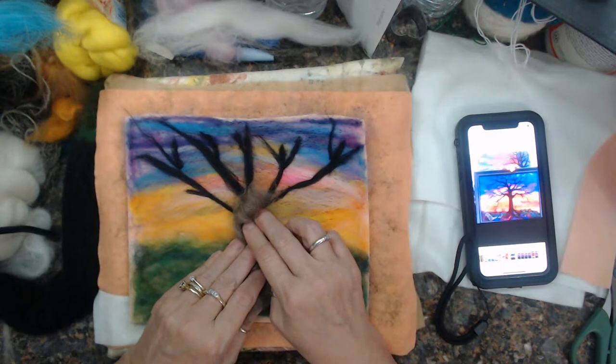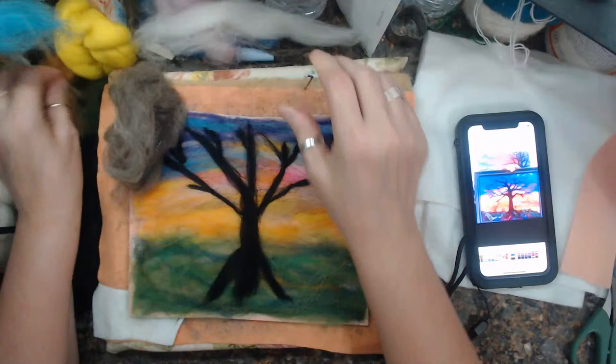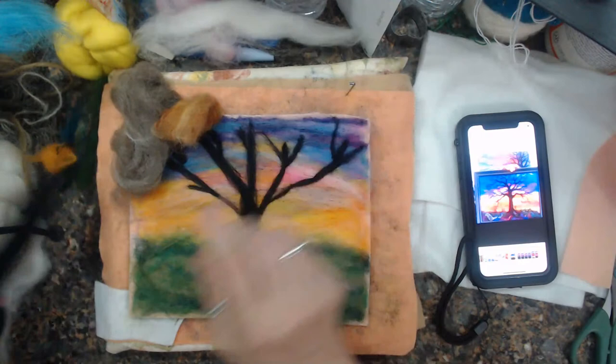So I'm going to be using some of this. And I might put some oranges into it. I could put some of this in the bark. But definitely some of the more black.